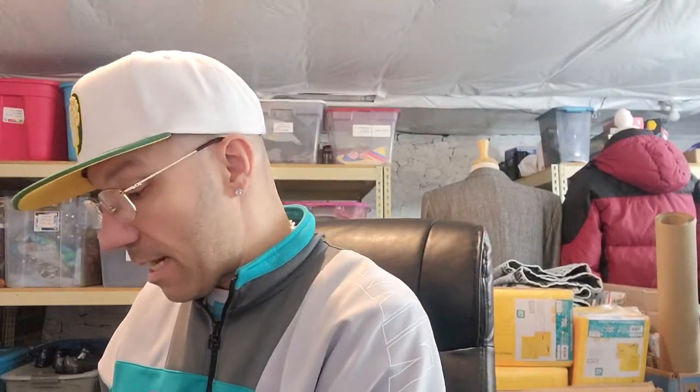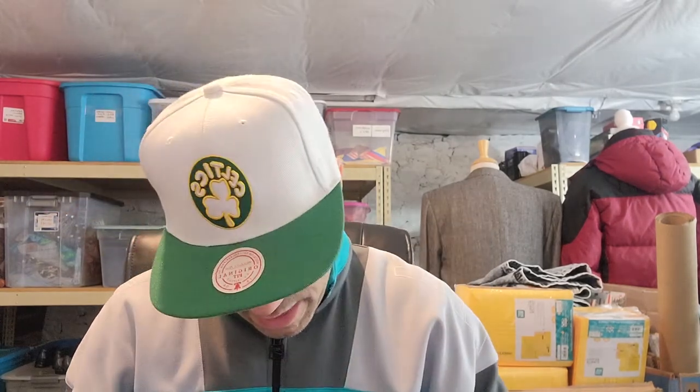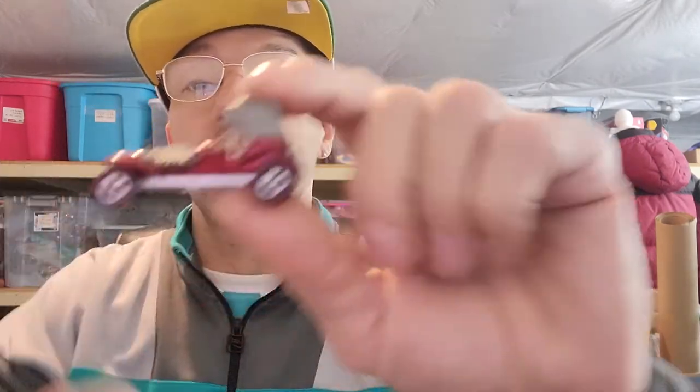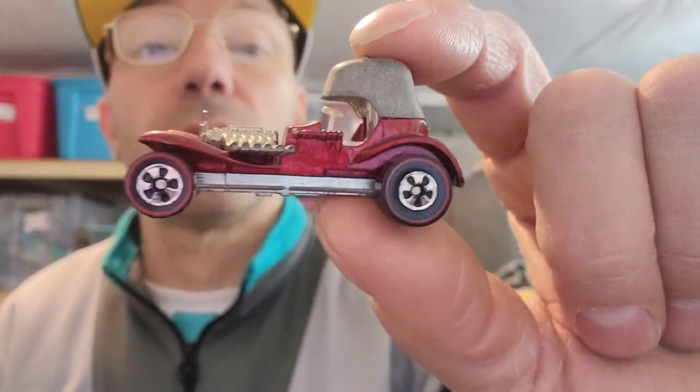I think I seen another one. There's another one right there. See? I think that's what it was. We're going to look this one up next. There's another one. There's two. Wow, I got lucky. There's another one. We're going to see what that one is, really cool. Look at that one. There's another one. That one's a red line also. So we're going to look that one up.